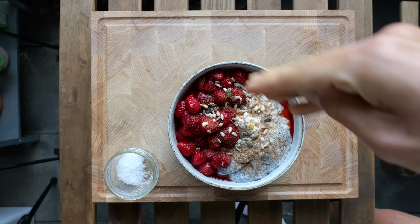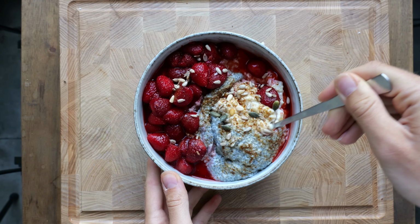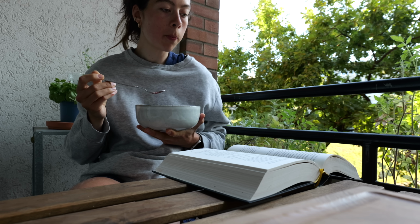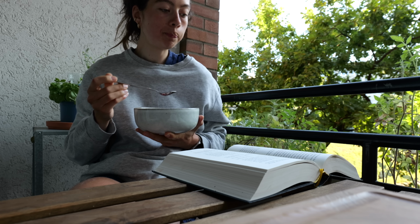Lastly, I also added some flaky salt, which brings out the sweet flavors so perfectly, and did a very beautiful swirl before devouring this delicious bowl of oats. I read my book, ate my oatmeal, and just enjoyed the morning on the balcony, which is one of my favorite things to do in the summertime. So I'm really making the most of the warm mornings while they are still here.